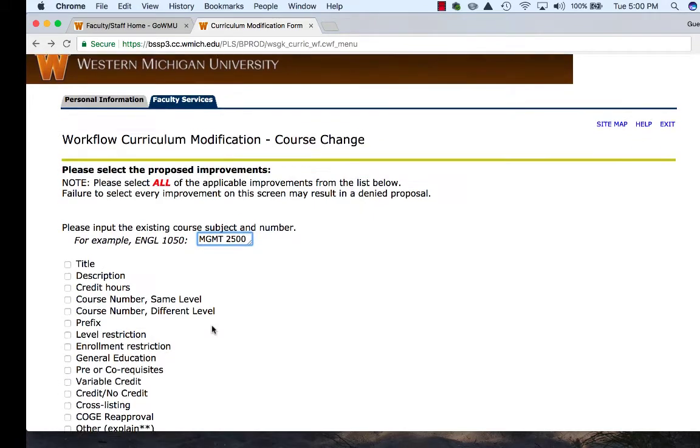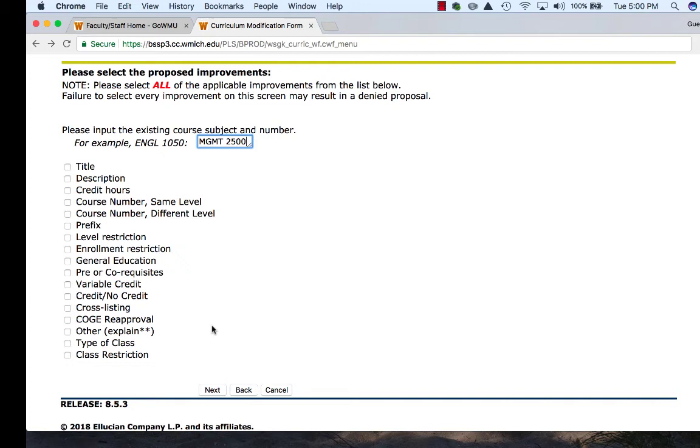Following the course number is a set of checkboxes to indicate the types of changes being made. It's important to select all checkboxes that apply to the curriculum change. For example, if title and credit hours are being changed, both the title checkbox and the credit hours checkbox must be selected. These selections create data entry fields in the following screens where important information must be entered. Without these fields, the curriculum change is not complete and will be returned to the originator for correction. In this case, we're changing an enrollment restriction, so we select that checkbox and click on Next.